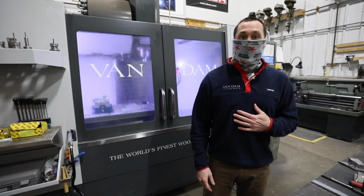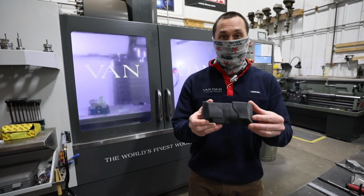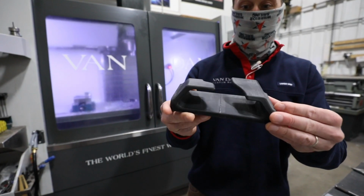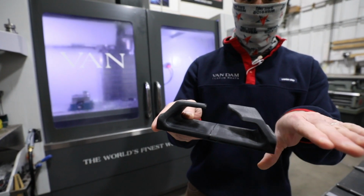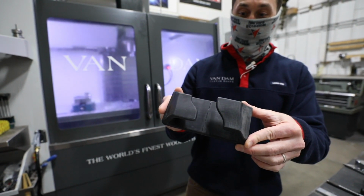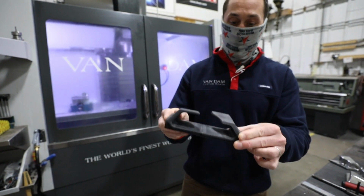Here we are in our metal shop. We've got an example of what the chocks for Dreamboat are going to look like. These are going to be embedded and flush with the tow rail. Our designer Heather Whitcott came up with this along with the design team and the boat owner.